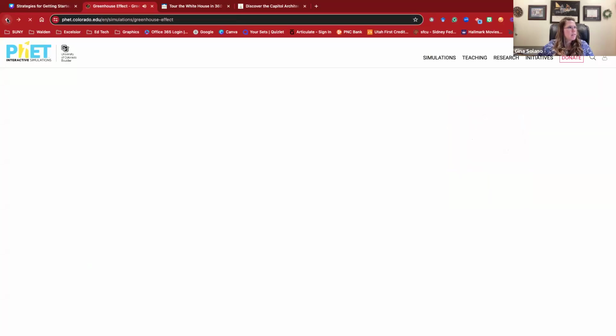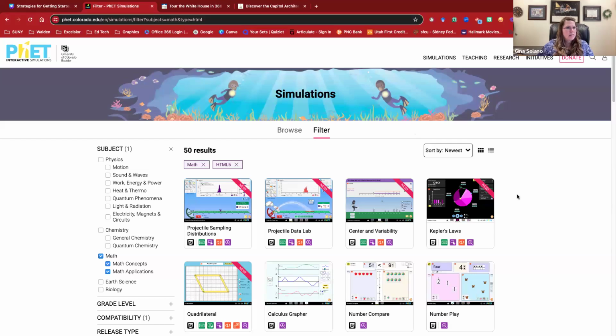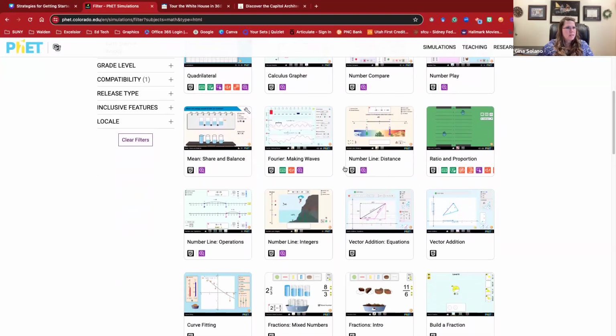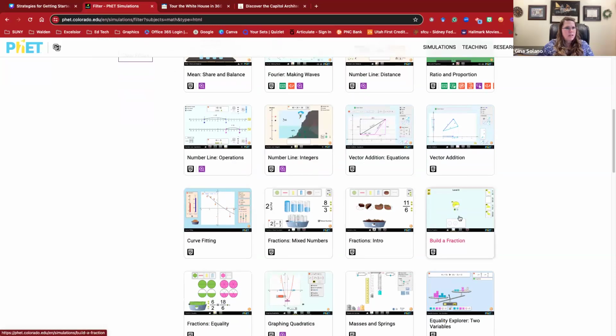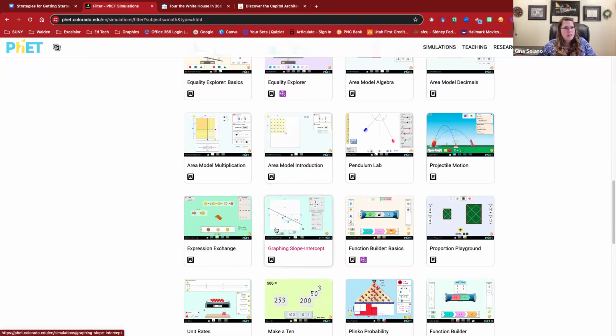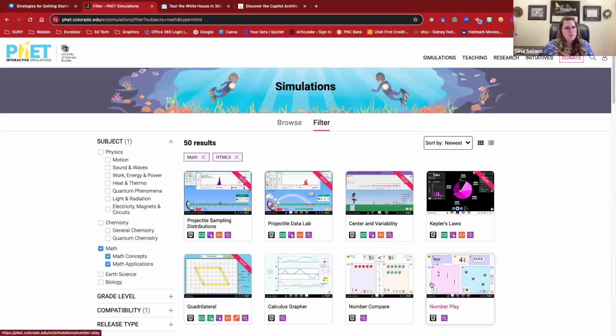So PhET is definitely something that you should look at. Lots of sims. We said someone teaches math, so here's 50 results for math. I'll scroll down and show some of the math topics here. These are really fun, and it really brings math alive because students are actually doing experiments. They're seeing what electrical engineers would be dealing with, making it real, less abstract and more concrete. So lots of different free simulations that you can use. Again, remember PhET, P-H-E-T. It's a great place to get free resources and have your students understand different math and science concepts to a deeper level.